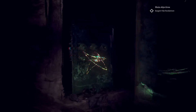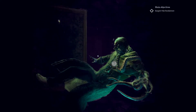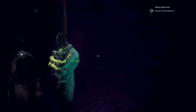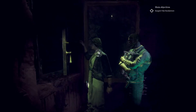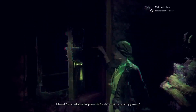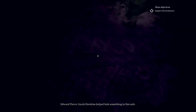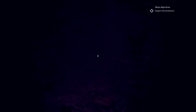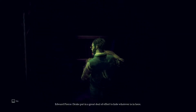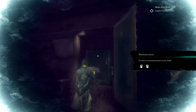Ooh. Okay, that's weird. What the? Charles Hawkins? Oh, huh. It's very strange. We'll get a little closer. What sort of power did Sarah Hawkins' painting possess? Whoop. What happened? Sarah Hawkins helped hide something in this safe. That's very strange. Why did it knock me back? Freud put in a great deal of effort to hide whatever is in here. Everything is linked to the Sarah Hawkins case. Okay. That was strange.